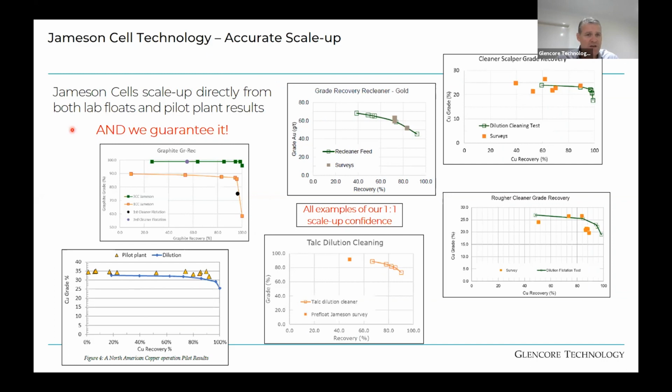Whereas with the Jamison cell, there's none of that. It's purely 1-to-1. So whatever you get in the lab, in the bench scale, is exactly what you'll get at full scale. And we put a process guarantee of 25% cash back on that, because we're that accurate with all our last 380 installations. We know exactly where it's going to sit on that curve.